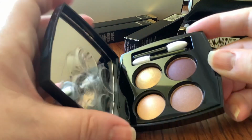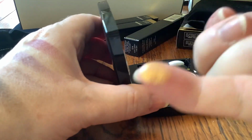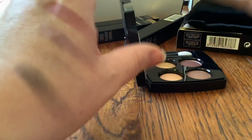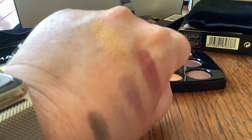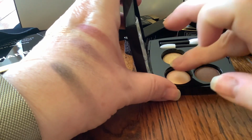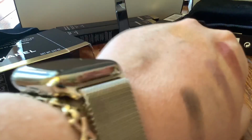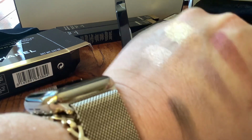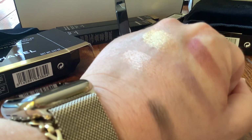Can you see that gold? Wow. Going straight in there. Wow. That is gold. Very yellow gold. There's been quite a bit of gold work from Chanel recently, I suppose. This is a more toned gold. So those are very, actually, kind of partyish looks.